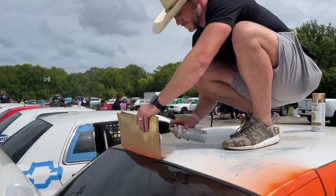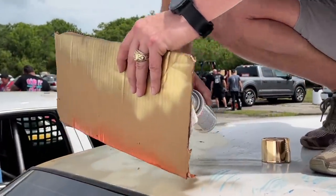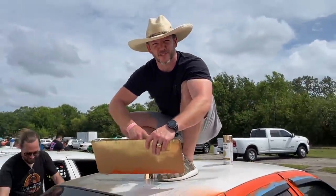Yep. If you guys didn't know, Matt wears his high school graduation ring. I wear your mom's high school.